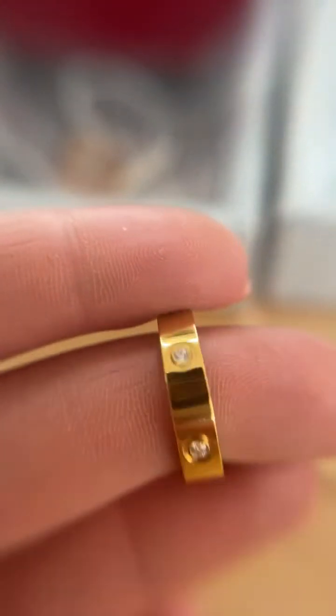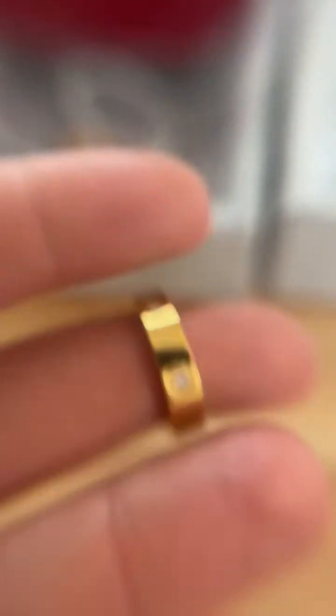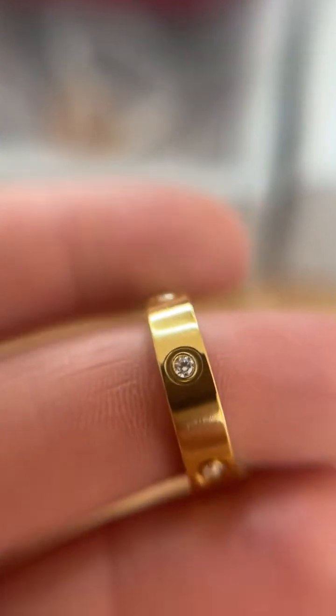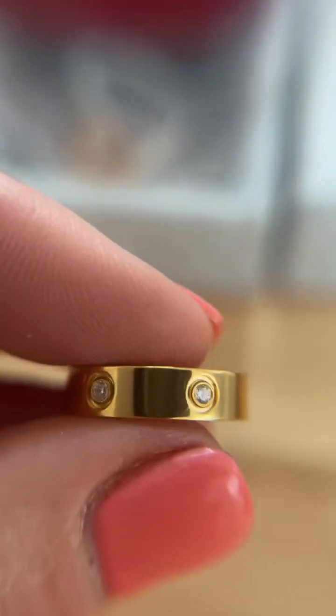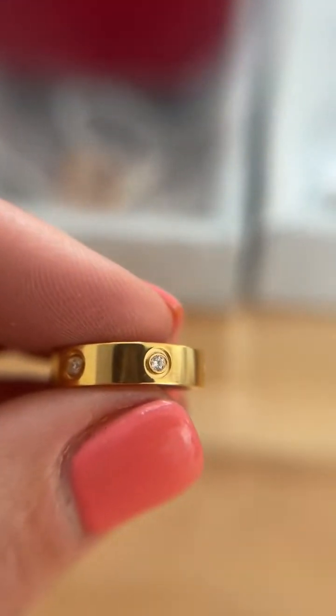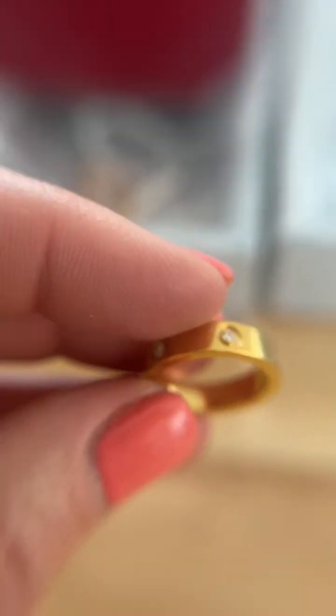Anyone want to vote? Real? Fake? Erin says fake. Rachel says real. What do we think? Anyone want to give us a thought? Fake, fake, fake. Okay, drum roll, please. Da, da, da, da, da. Fake. Boo, I'm so bad at this.